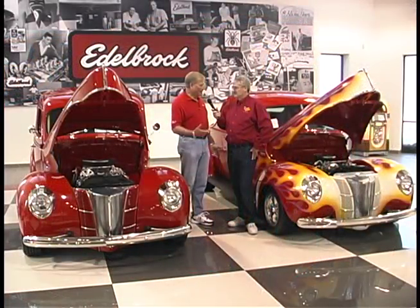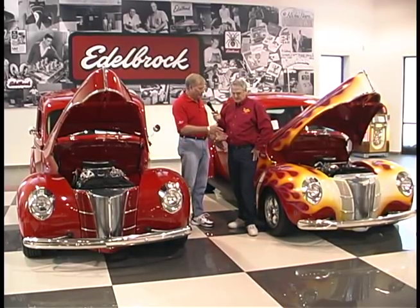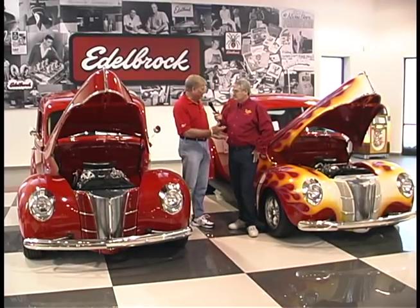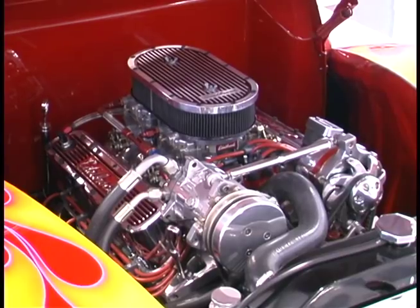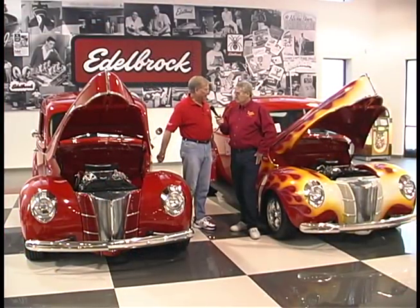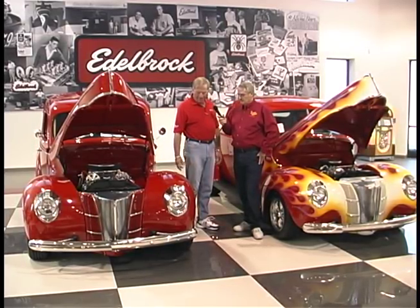It didn't have the frame. They're both original bodies, but they're all framed, with front end suspension and everything that Roy uses, so it's not like an original stock. In this one here, we got a 302 with a dual quad manifold on an automatic transmission. This is the 351 with a 5-speed Mustang transmission, and I just love it.